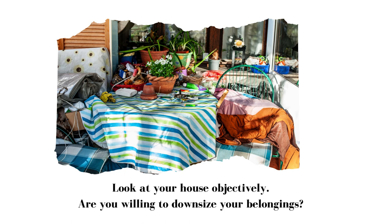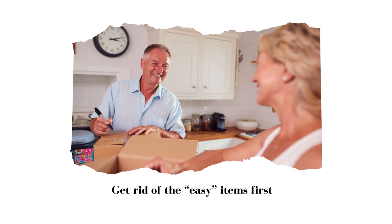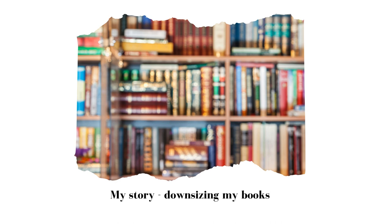When you first start considering the fact that you want to downsize, look at your house objectively. Where can you start paring down the things that you own? What things will not bother you at all to get rid of? For example, when I wanted to put my house up for sale, I had this large room with a really large bookcase in it, which was completely filled with books accrued over the 20 years I had lived there.